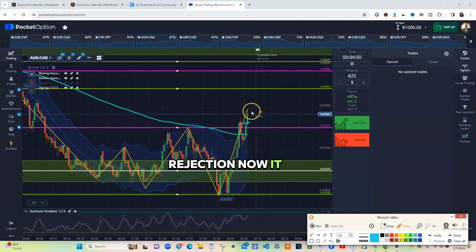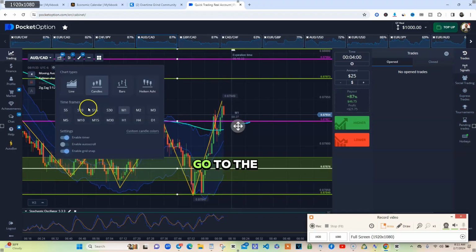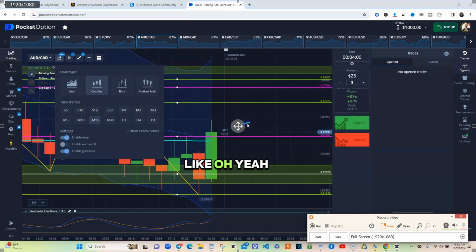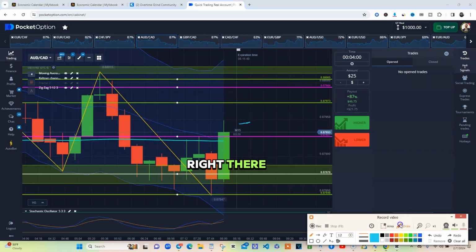Rejection. Now, it could be trying to very well push up here to this H1 zone. I did get a pullback already, so it did shoot out pretty good. But as you know, every time we get a pullback, go up, we get another pullback, potentially go up. But we're going to see. Now that's when I got to go to the M15 just to see what we looking like. Oh, yeah, that's a heavy bullish candle right there. That's a heavy one. So I'm almost positive that next one going to be a buy. Look at that. That's beautiful.